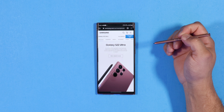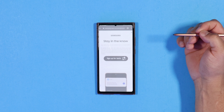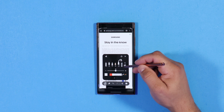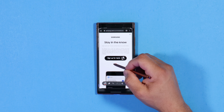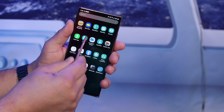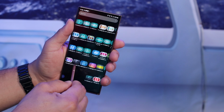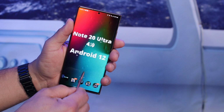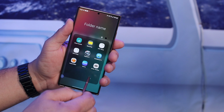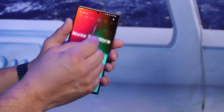Next, using the S Pen on the screenshot, circling and pointing out certain things on the screenshot. Not only that, you can change the colors and do all kinds of things with the S Pen, with the integration with screenshots and stuff like that. Next, you can use the S Pen as a navigational tool to scroll through your device, opening and closing apps without even touching the screen. It makes it a great addition if you don't want to touch the screen or if your hands are wet or dirty. Use the S Pen to navigate through your device. That's a good feature.